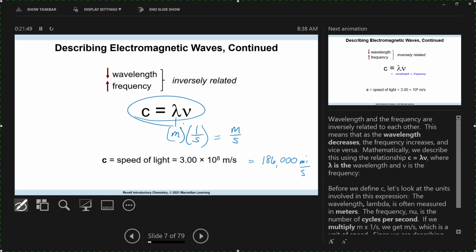Make sure you make a note of that. That's the type of equation that I will put on the equation sheet of the exam. So you don't have to memorize it, but you probably will. But it will be there in case you forget.